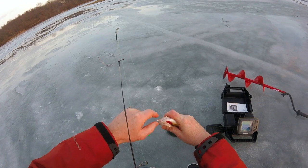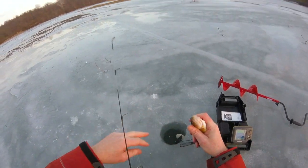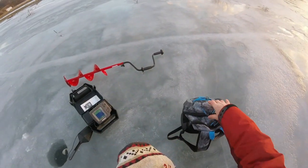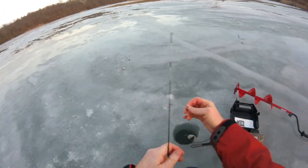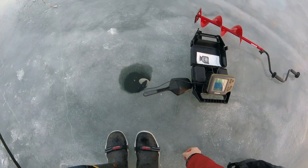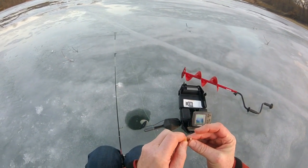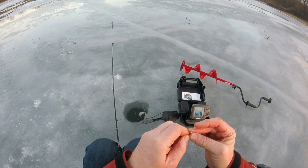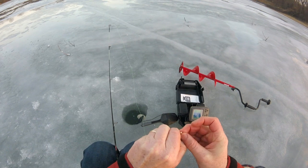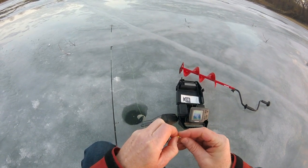Oh, give me that back. Come on, give me that back. You take it. I can get another one. Now, I'm sure there are circumstances and days when having a live waxworm makes all the difference in the world. But obviously with these fish right here, the power bait waxworm is totally good enough, because they are hitting the snot out of this thing.